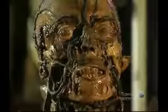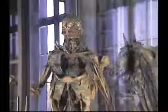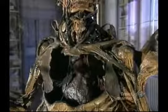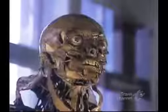Fragonard pioneered new methods of preservation for his displays. Cadavers were injected with wax or plaster, which preserves the tissues and allows the skin to be peeled back to reveal the internal structures. These techniques and the works they produced symbolize the revolution in anatomy that took place in the 1700s.